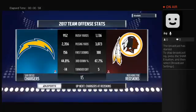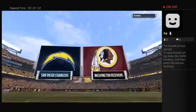Madden 17 on EA Sports. This week we've got a pair of teams who come in on different paths.